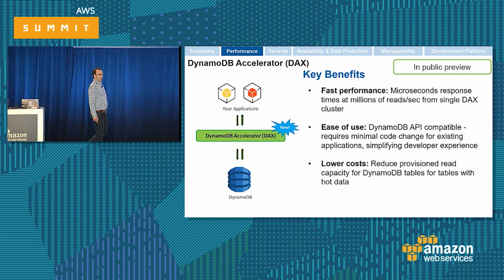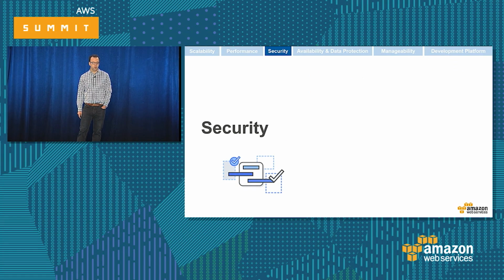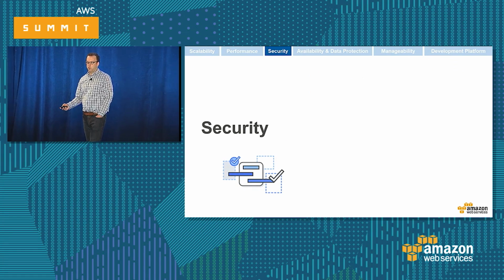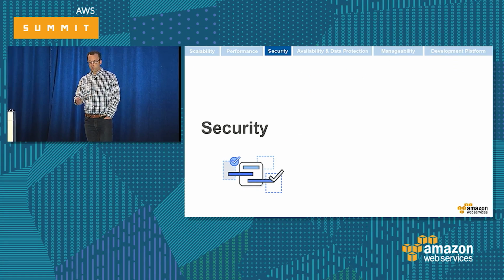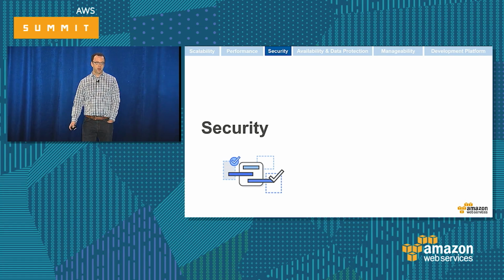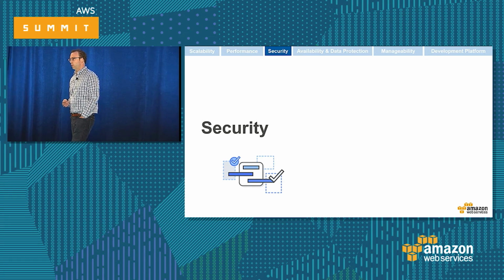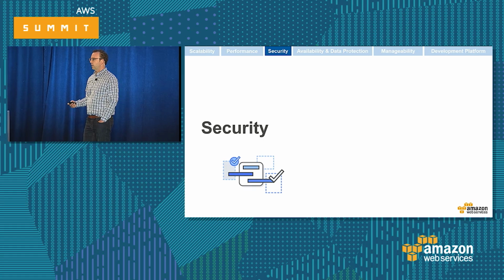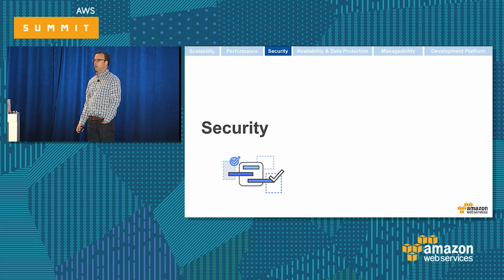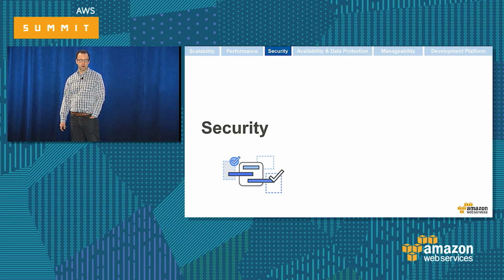Great, so we're really excited about that one. I'm going to go through some of the other areas as well. So we talked about security. Well, we talked security is one of the areas we care about. And we care about it again because Amazon uses DynamoDB, as well as so many customers. We have a number of regulatory compliance regimes that we have to comply with, as well as our customers. So it drives us to always be raising the bar with security.